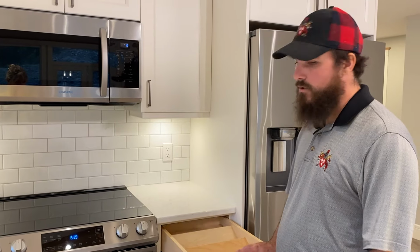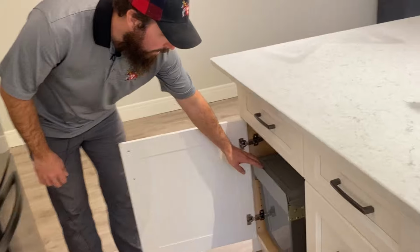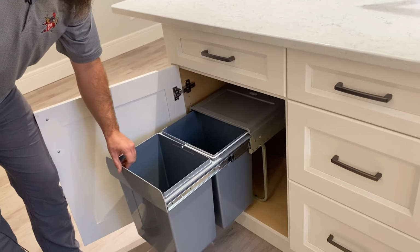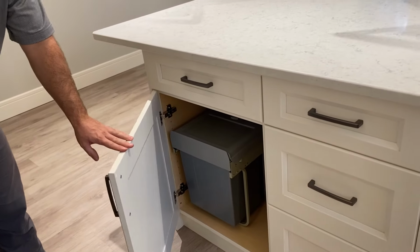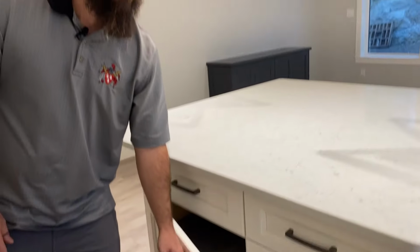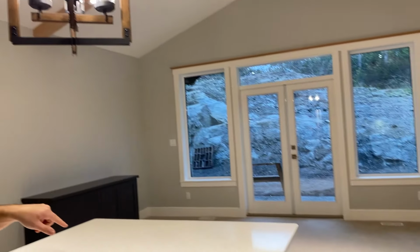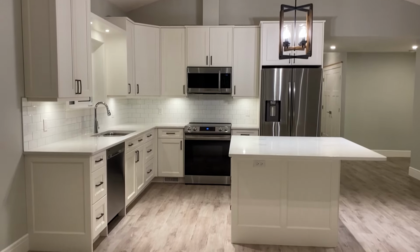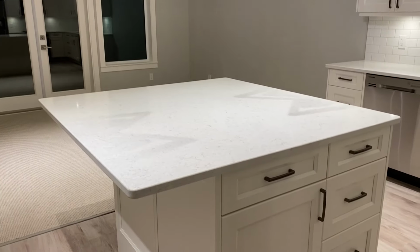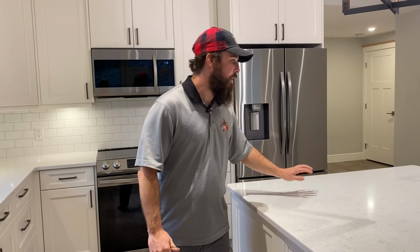And what other cool things? Oh, underneath here, we've got a recycling unit here, which is kind of cool. And there's a garbage can under the sink, which is nice. A plug on the other side of the island. And then we got enough room for at least 4 people to sit and eat here, which is great.